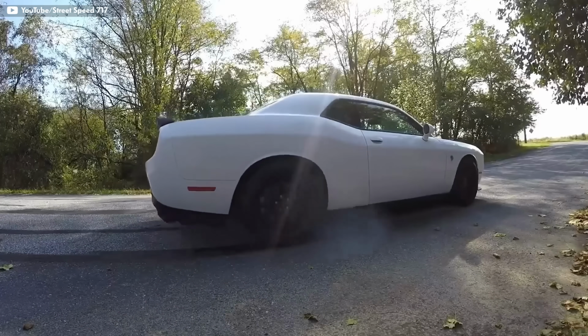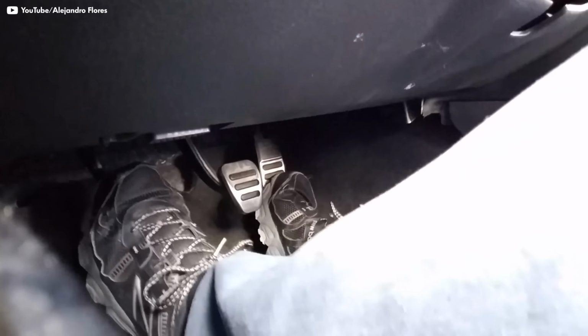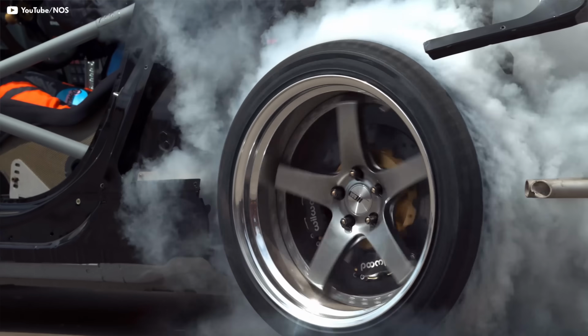You want to launch your car from a stop? You rev the engine to get it right at peak torque. Then you release the clutch to dump maximum power to the tires.